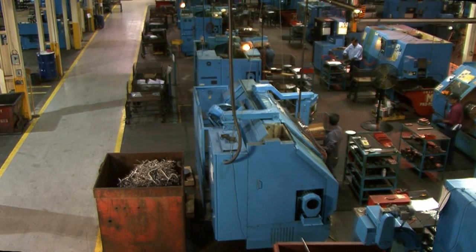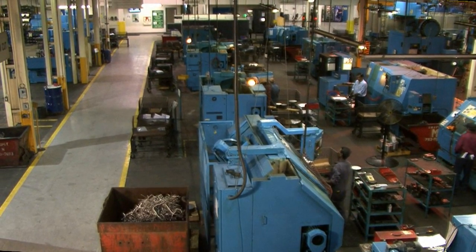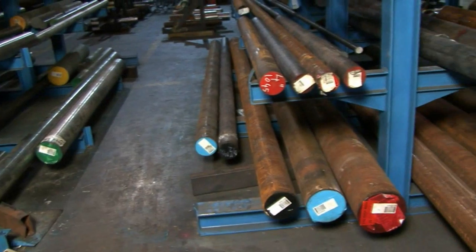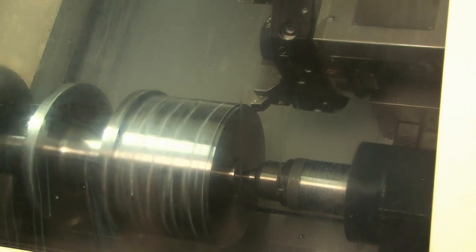Here we are in our small turning area where we have 9 NC lathes capable of turning up to 15 inches in diameter. We start with either raw bar or flame cut material and machine in a profile that will later on have the teeth added.